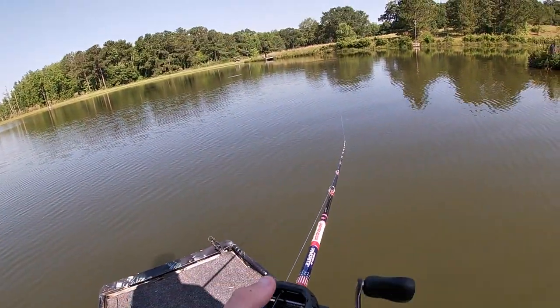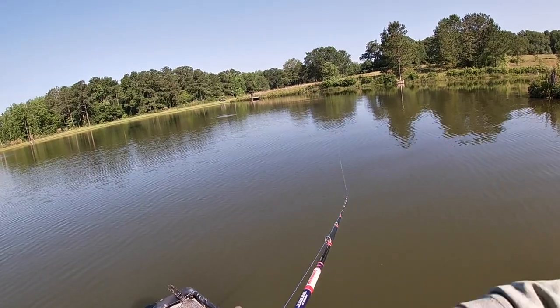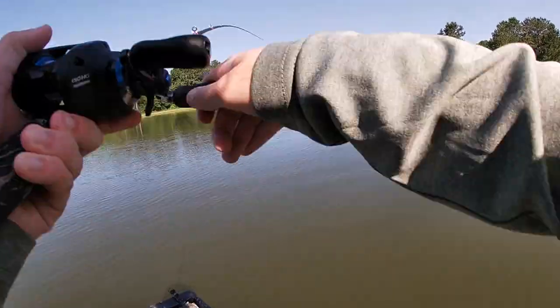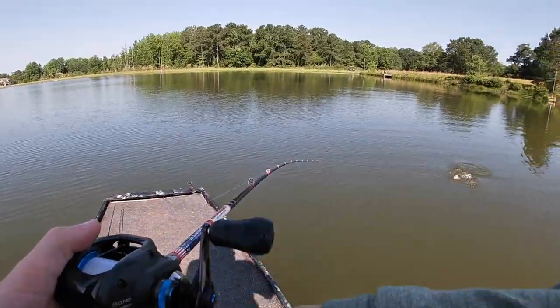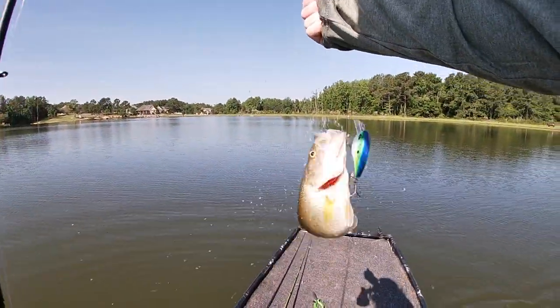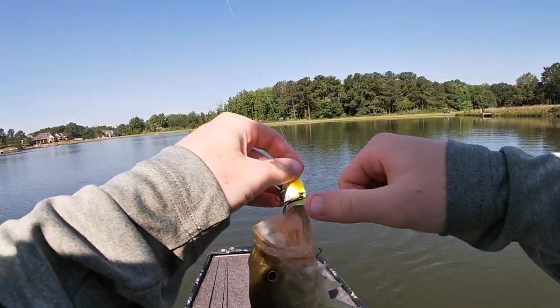We're gonna catch some fish over here. I see them chasing. Oh yeah, there's one straight to the left of where I casted. I gotta get over there. We gotta catch these. Oh, I have one. He just came up and took it. He just swiped at it. Oh my gosh. Yeah, these things aren't huge, but they're still fish. I'm still taking them, still catching them.